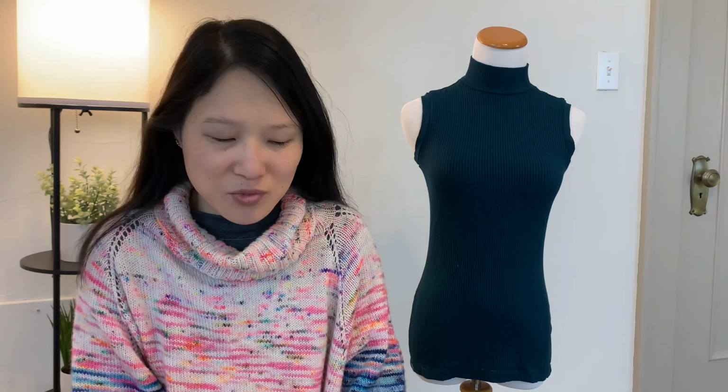The third Jennifer Lauren Handmade pattern I've made is the Gable top, and I'm actually wearing it today. I made it out of a cotton spandex jersey, and this is probably the only one that I would not make again. It's not that I don't like it, but there's just another top that's going to be coming up in this video that I like a little bit better, that's very similar.